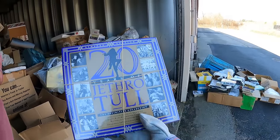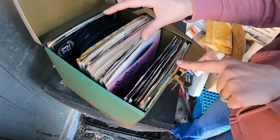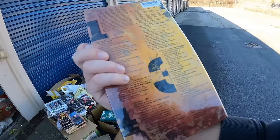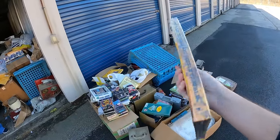We also just found this 20 years of Jethro Tull, brand new sealed. Oh wow, tons of records. They're baby ones. Yeah, they're 45s. The Statler Brothers. They're like my favorite band. It's Stevie Ray Vaughan. Some sort of sealed collection. I don't know what it is. Could be worth something.